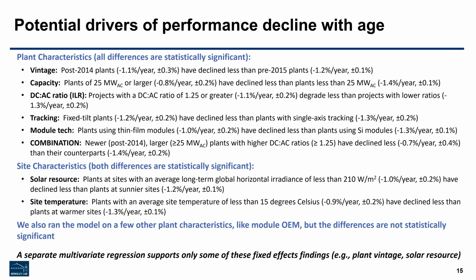We also found that larger plants have declined less than smaller plants. Again, perhaps not surprising if one believes that larger plants are likely to have a more rigorous operations and maintenance regimen, and that any performance problems are likely to be detected and fixed more rapidly than they might be for a smaller plant. Plants with higher DC to AC ratios have declined less. This is also fairly intuitive, given that a higher DC to AC ratio results in more clipping at the inverter, which can mask any degradation that might be occurring on the DC side of the inverter.